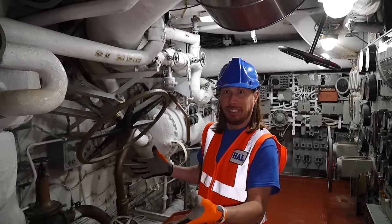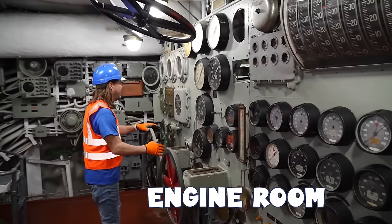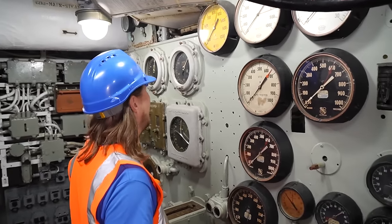The belly of the Yorktown. You know where we're at? We're in the engine room. Oh, wow. And this is where all of the crew members would operate the engine. Look at all of these gauges.